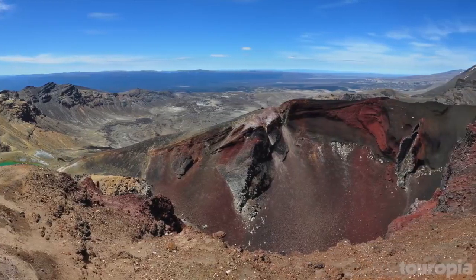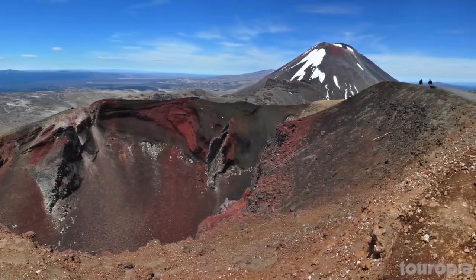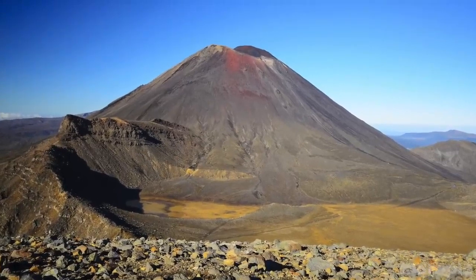Start your trek at the visitor center, just a 3-hour hike from the stunning Taranaki Falls. The short hike will take you through scrubland and forest and across the lava line of volcanic eruptions from hundreds of years ago.